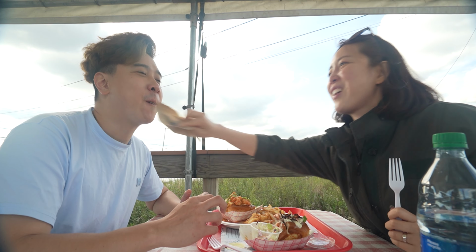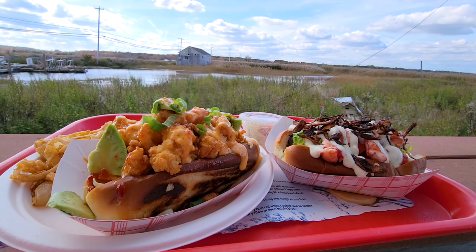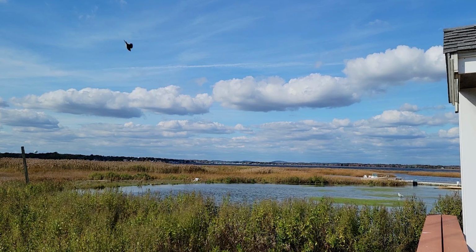It's too good. I think it set a high bar for our lobster roll road trip through Maine. And we're not even in Maine. So let's go to our next destination on our lobster road trip.